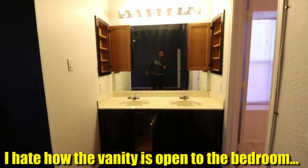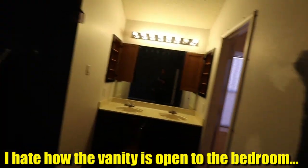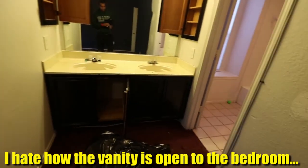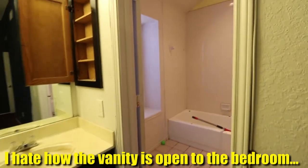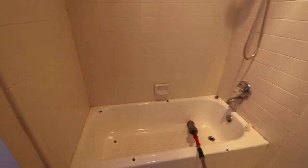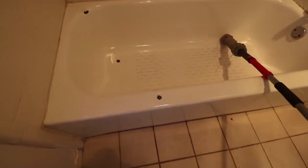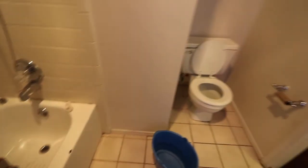Looks like the bathroom is a portion of the bedroom. So it sits out a little inside the bedroom area, and then you go into the door. And now you're in here in the bathroom area. Looks like a little storage space up there. But yeah, this tub looks like we might have to replace this. I know some spots are taken away from it.